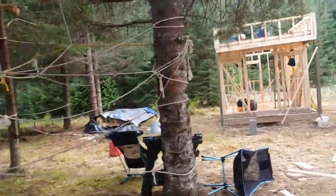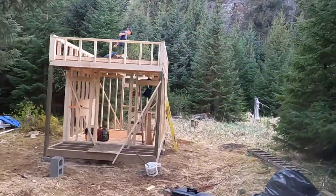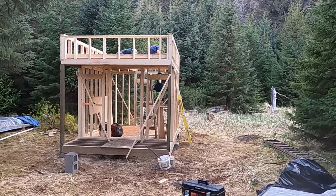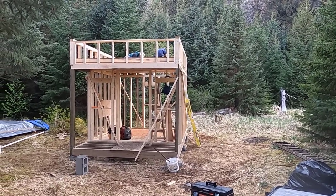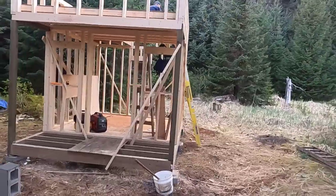All right, it's 9:30 at night. We've been working all day for the most part, and we have a lot of progress on the bunkie that we're making. And Bennett and Ben decided to keep working, and I've been helping them. We're getting the decking on. So we got those subwalls and the whole second floor up today.